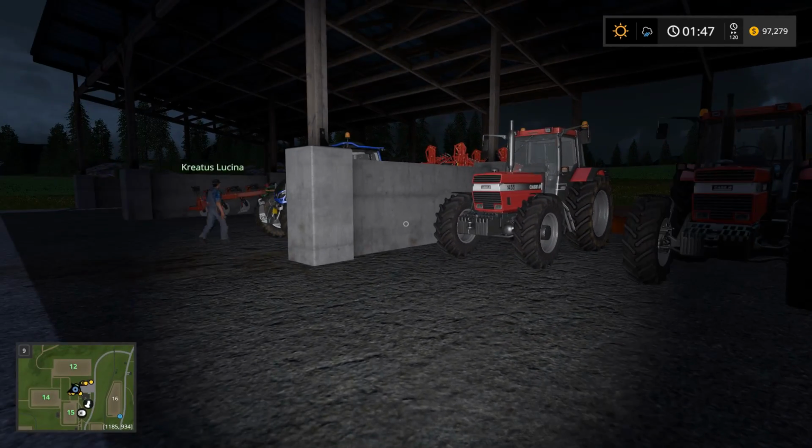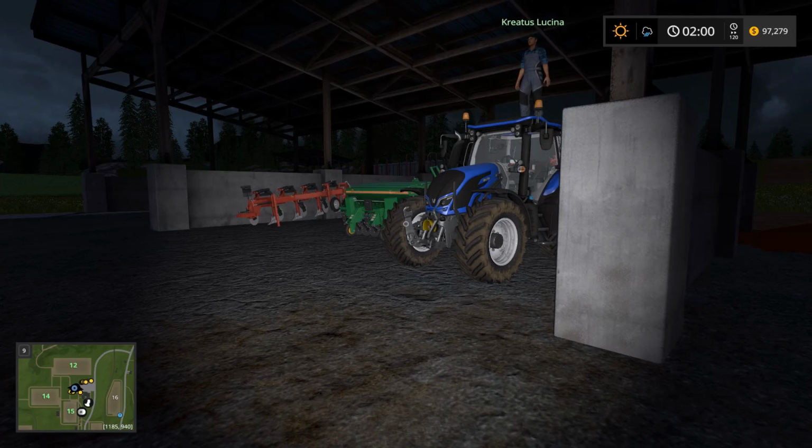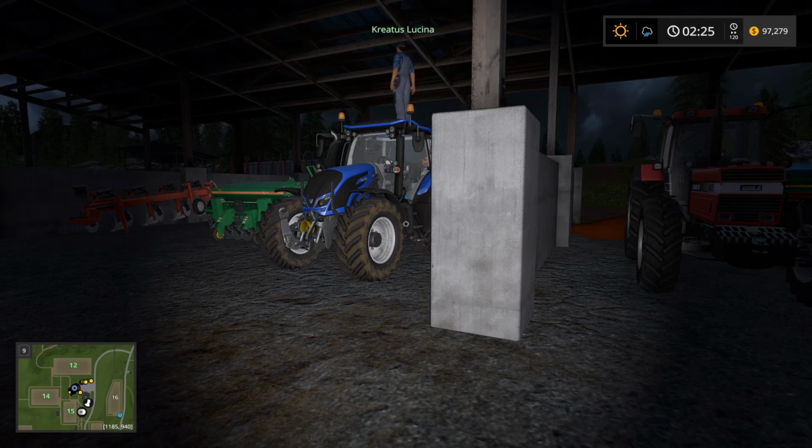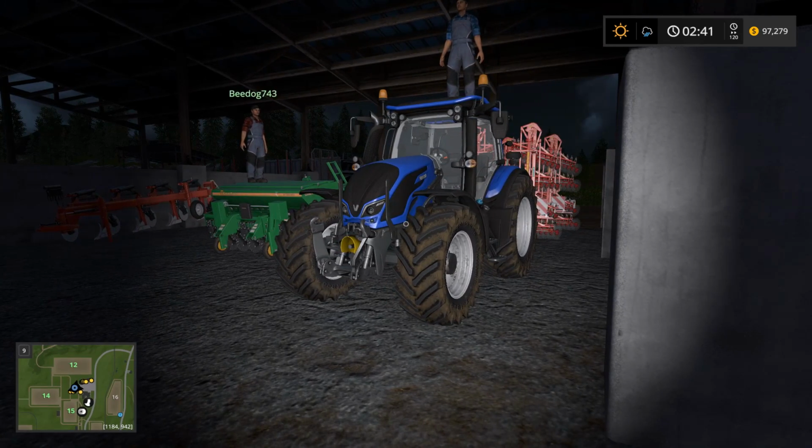Actually, what I did on my single player game is I bought another one of these Valtras. I got a mower to put on the front of it. I think it was the Pottinger. Oh yeah, that's what we have. Yep, the 301. And then I got the smallest loading wagon. Yep. And so I just filled that thing completely up, and I just back it up to the bin, and leave it there.